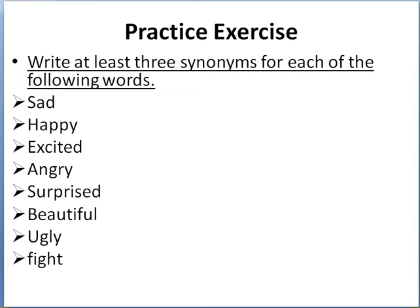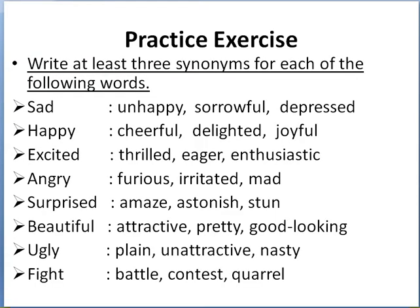Write at least 3 synonyms for each of the following words. I am giving you 15 seconds to think and sort out this activity. Okay children, check your answers.